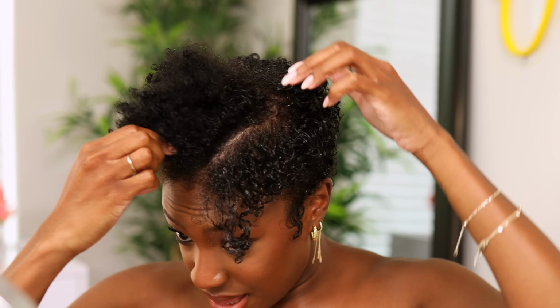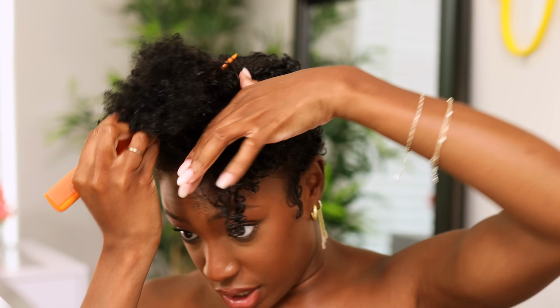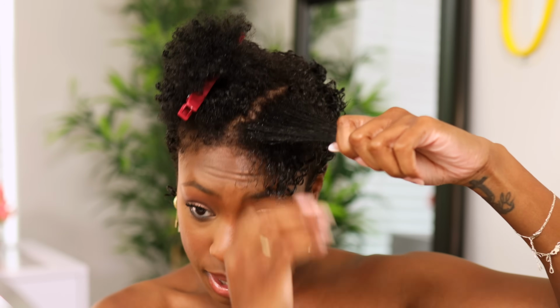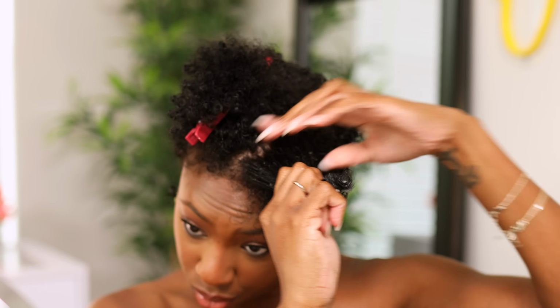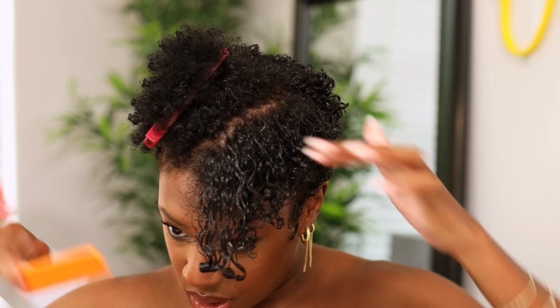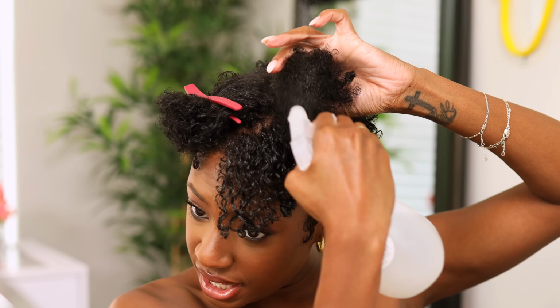And now that the top is at the length that I need it to be, I don't have to cut the sides and the back anymore, especially because my goal is to grow. So I'm not doing anything special. I'm just raking the gel through, and I'm really taking my time to make sure that my hair is coated with the gel from root to tip. And then I also have my handy dandy water bottle here.